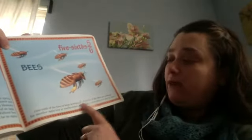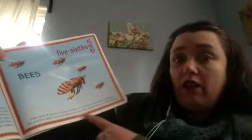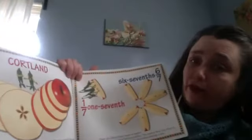1/6 of the bees are busy working. 5/6 of the bees are looking for another apple tree, or maybe even a pear tree, a plum tree, or even a cherry tree. So they're looking for all of these flowers. The bees need the flowers, and then you see how they pick up the pollen on their legs. So funny. Okay, here is a Cortland apple.